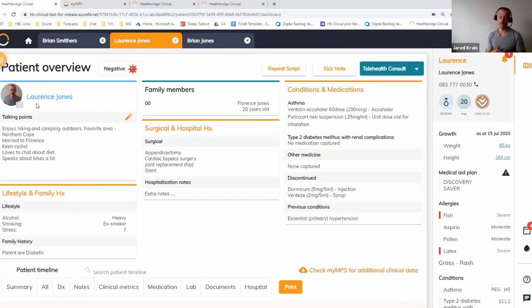This really is the equivalent of the yellow file. We worked with doctors to know what's important, what we should show here. We are not clinicians. We are more techies, so we designed this with doctors. Immediately I can see a picture of him. I can see he enjoys hiking. He's married to Florence. I can see he is an ex-smoker, has a heavy alcohol lifestyle, and then stress is 7 out of 10. I can also see other family members. I can see surgical history and all his conditions and medication.